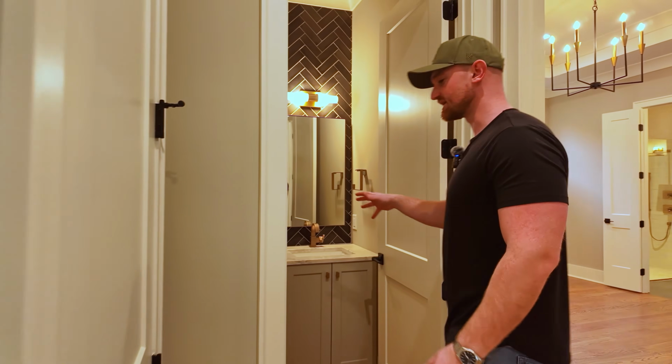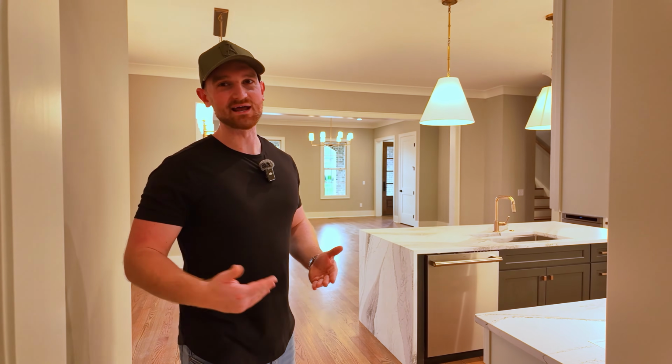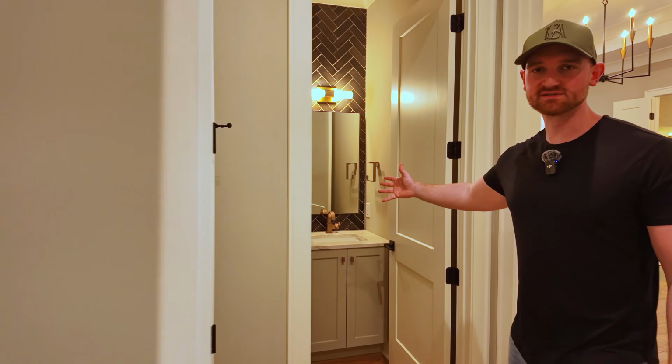We also have a half bath right here for your guests. Now, I like that it's kind of hidden from everything. You know, if we go back right quick to the main living area where all the action's happening, if you're hosting people, sometimes it can be awkward just walking in and out of a bathroom that's in the main living space where everything is. So this is kind of tucked away to where you have a little bit more privacy.